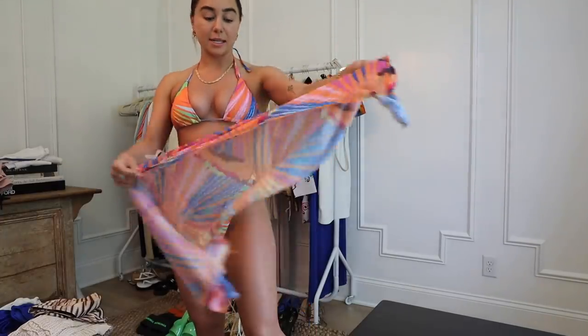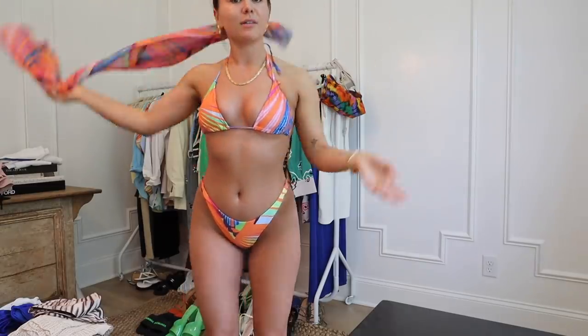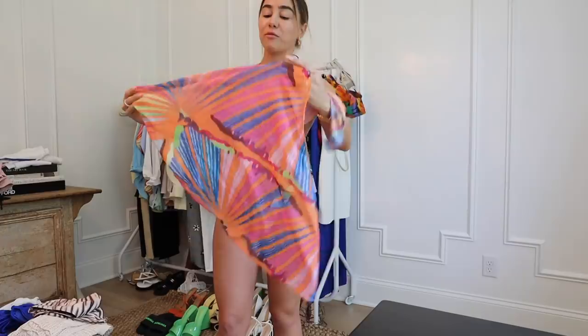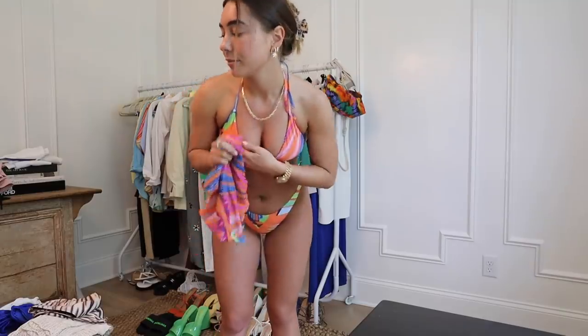You could also wear this as a headscarf if you wanted to, with hoops. Options are endless, but the three-piece sets are so fun. And this pattern, I feel like they're really good at knocking off designer stuff, and this looks like a designer bathing suit.